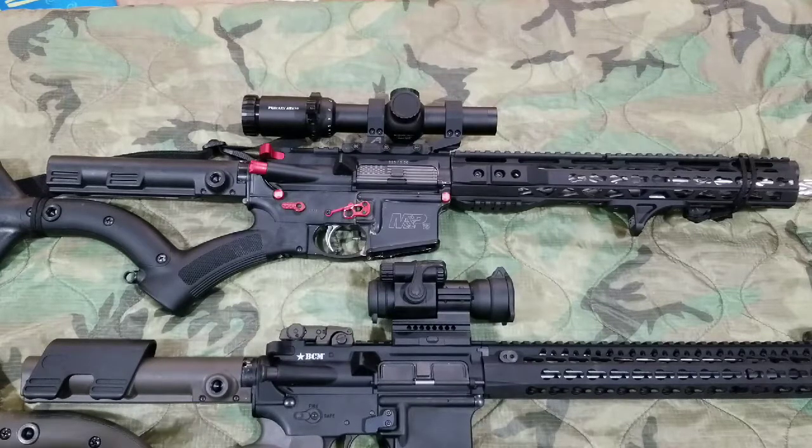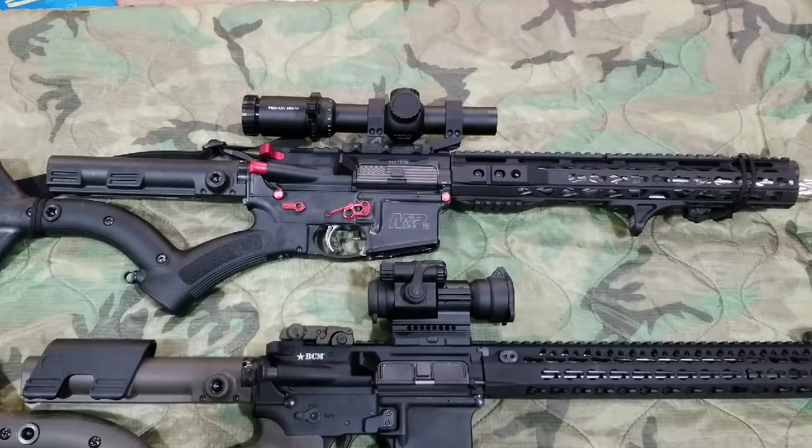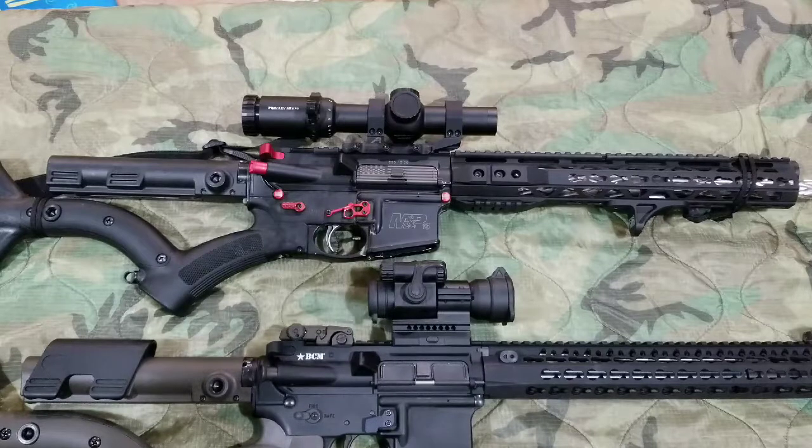My philosophy on it is, look, I've never seen someone's primary optic go down in all the time I've been shooting. So could it happen? Yes. Is it likely to happen? No. Set yourself up for the most capability you could possibly have that fits into your budget.